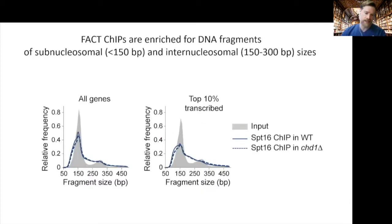Here's a little bit of data that illustrates what I want to say. I'm showing the distribution of the sizes of the fragments from these MNase experiments. In gray, you see the input. Most of the fragments from the input are nucleosomal size, as you would expect. This is an MNase-treated extract, and we get a little bit of dinucleosomes, and that's just because of the way we set up the MNase digestion, so we don't over-digest and make sure we still have some dinucleosomes.